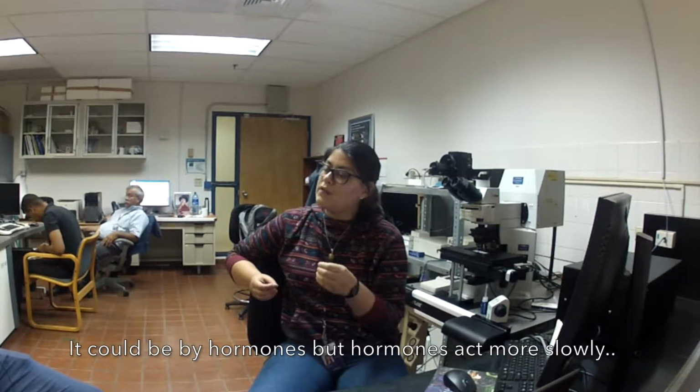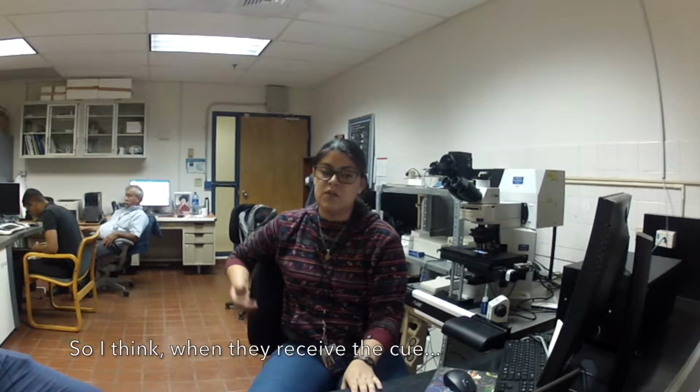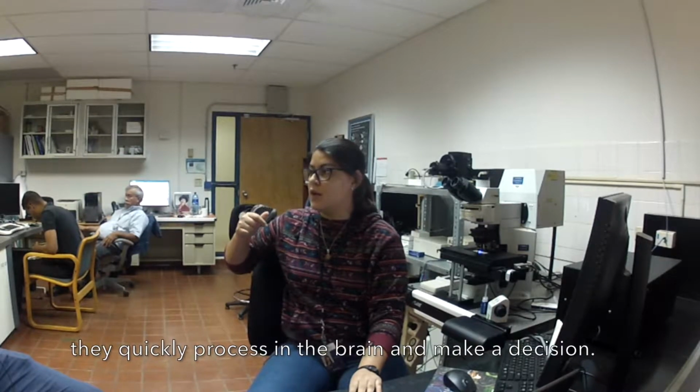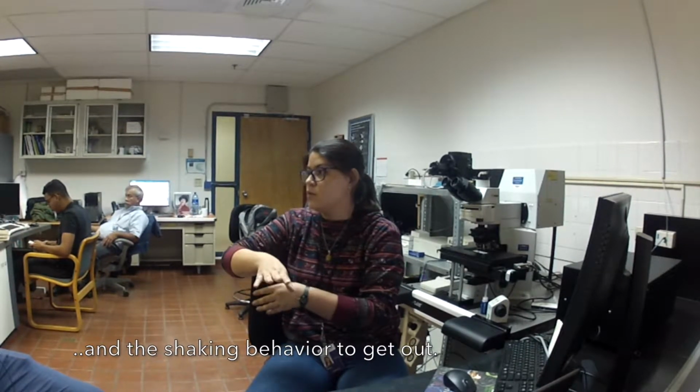It looks like it's in the brain because it could be by hormones, but the hormones act more slowly than the innervation. So I'm thinking that when they receive the cue, they very quickly process it in the brain and make a decision. And then they create an output. And the output is to release the enzyme and the shaking behavior to get out.